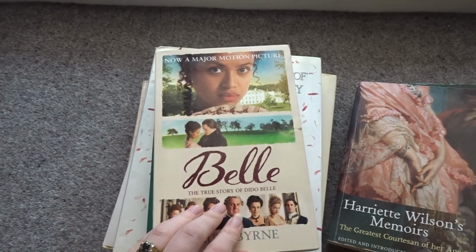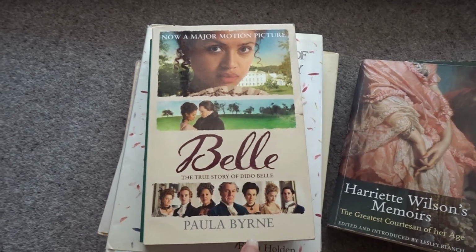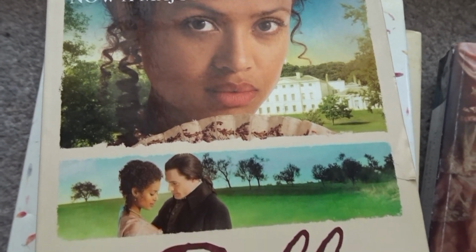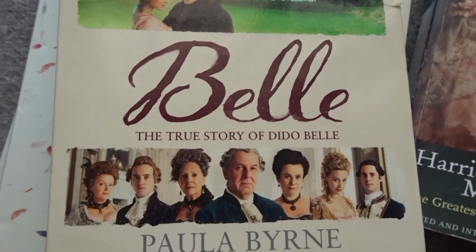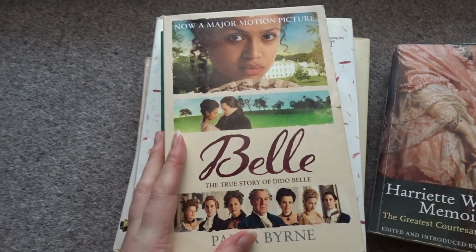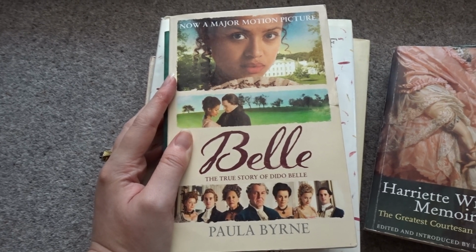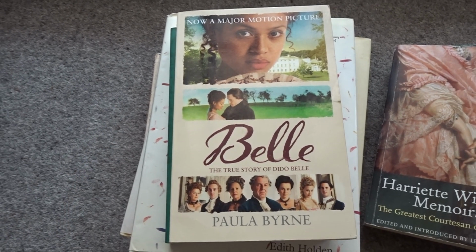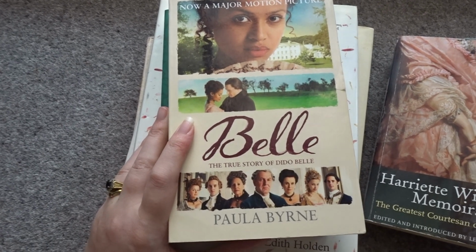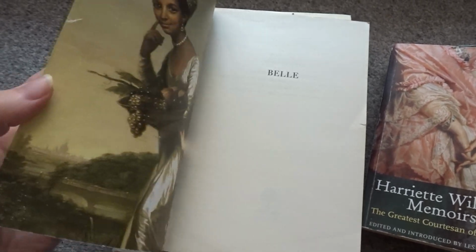Belle by Paula Byrne. This was really good. However, I love watching the film. This is the film cover. And to be honest, the film is as good as the book. There's as much in the film as there is in the book. And I've read the book once, watched the film so many times. I mean, I've probably watched the film about 6 times a year minimum. It's one of my favourites, so yeah, definitely well worth a read.